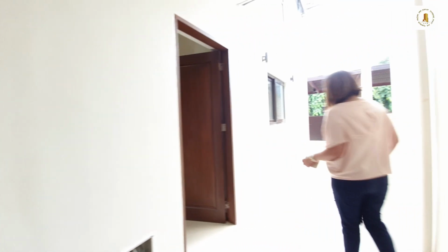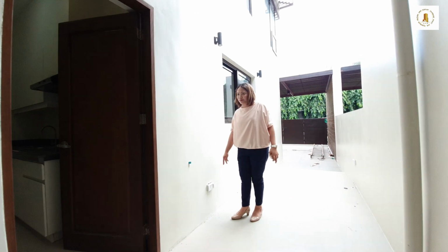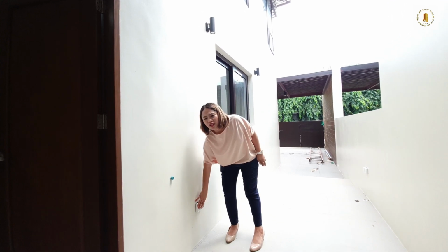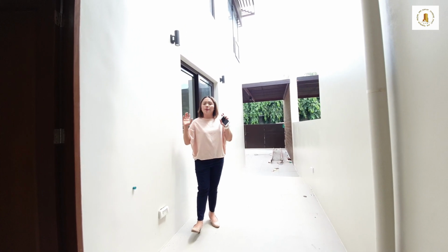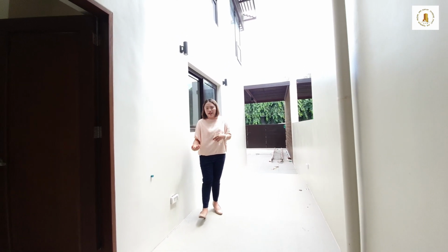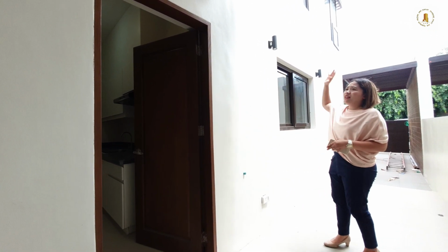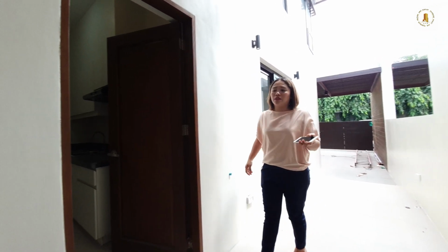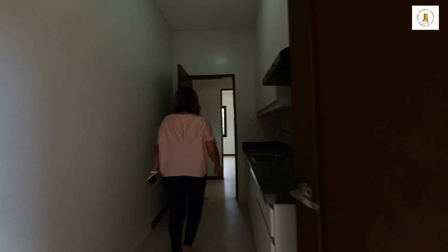And this area here, so you can notice that we have an outdoor plug. I don't know what the term is for this, but this is the provision for the laundry area. You can just put a little bit of roofing on this side so the washing machine won't get wet. Okay, let's now go back to the main house.